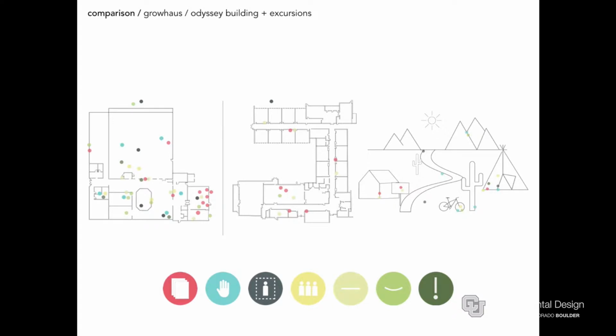Looking across these two spaces, the more informal space, the Grow House, has a high cluster and a dynamic range of these design strategies and sustainable behavior methods. The space also has a higher cluster of social normative and social interactive spaces, while the Odyssey space alone has a smaller number of these mapped strategies. When supplemented with the outdoor excursions, they're able to get a little bit closer to this dynamic range and include those social normative and social interactive spaces.